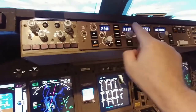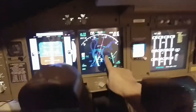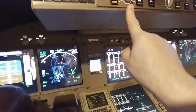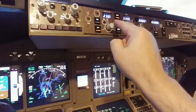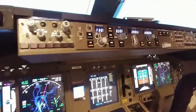This is our heading right now, but it's a linear navigation, which means the computer will follow the flight plan right here. So the airplane is slowly but surely getting onto the pink line here, and this is our initial speed for now. Up to 10,000 feet, we can only go to 250 knots because of noise abatement rules. After 10,000 feet, we can do pretty much whatever we need to do.